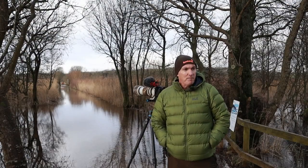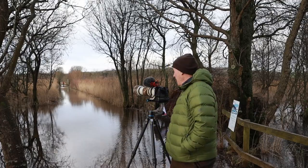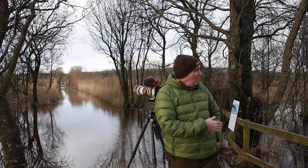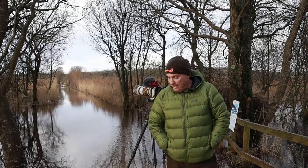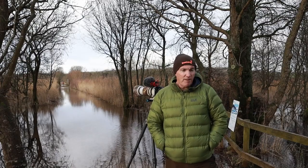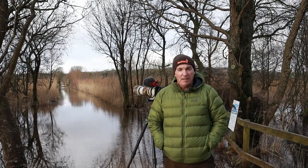Okay, I'm back on the causeway now. As you can see, the paths are pretty flooded behind me, and this estuary that they have that cuts through here is just a couple of inches off reaching each other on this raised platform that I'm stood on. So it's been a really good morning so far.